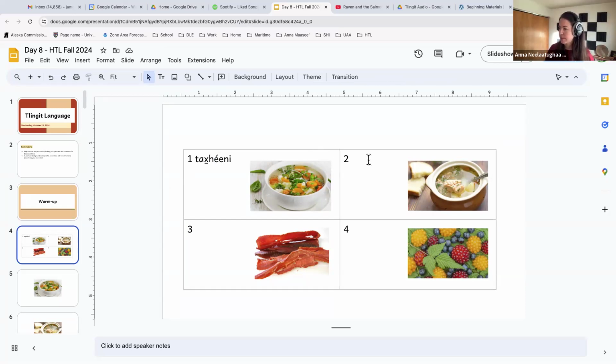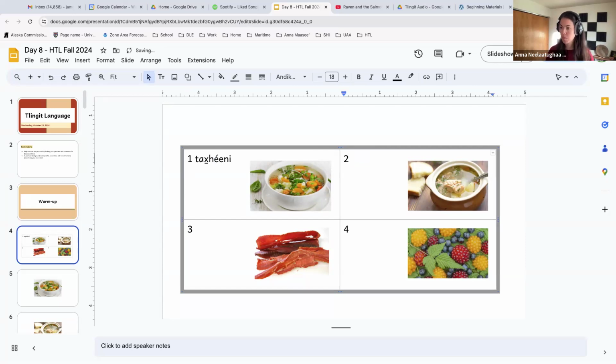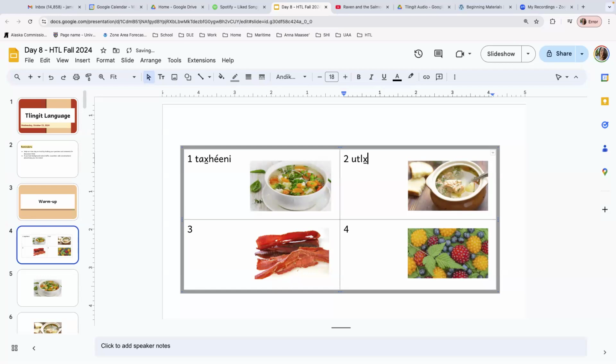All right, number two, how do we spell this item? U, L, T, T, L. Underline X. X. I. I, good. And there's a high tone vowel. Which one is it? The U. Yeah, away. The U is high tone. High tone U.